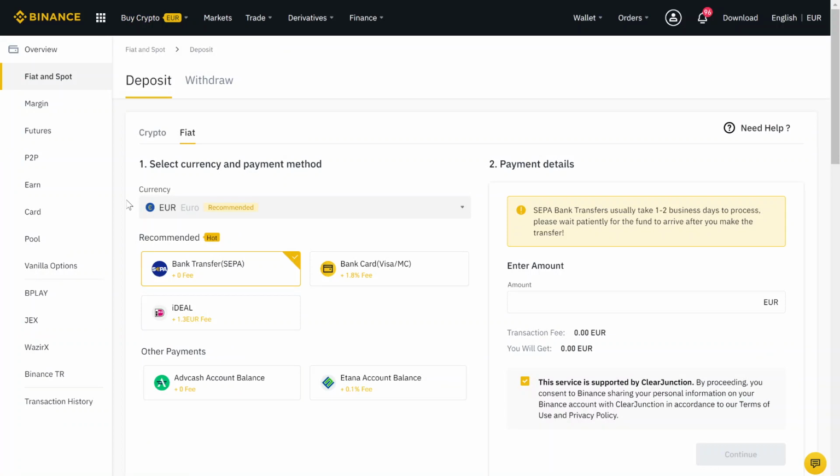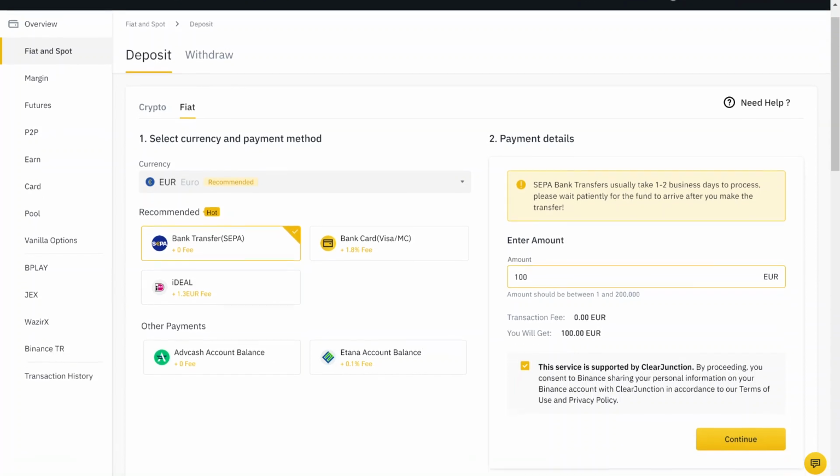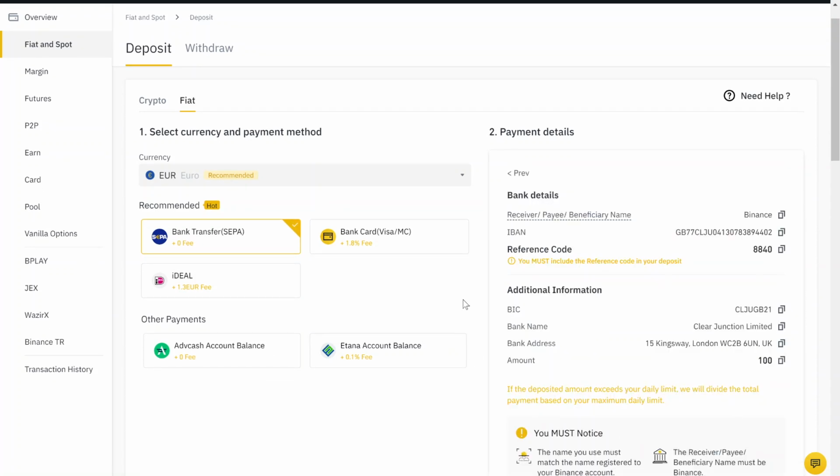Here you just choose your currency and your payment method. You can use bank transfer and credit card, and after you just type in this field how much money you want to transfer. Now you just click on continue so that you get the bank details which you need for the bank transfer. So just go into your online banking and use the information to do the bank transfer.